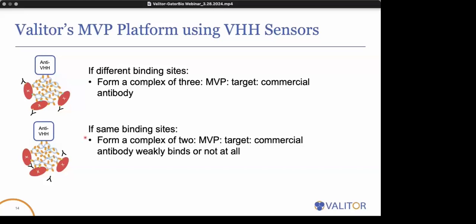If our antibody and the commercial antibody have the same binding site, then we would expect the commercial antibody to start dissociating upon loading, and it would just form a complex of 2, the MVP and the target protein only. On the BLI, it should be represented by 2 loading curves, one for the loading of the MVP and the other for the target protein, and then you'd also have a dissociation curve for the commercial antibody.